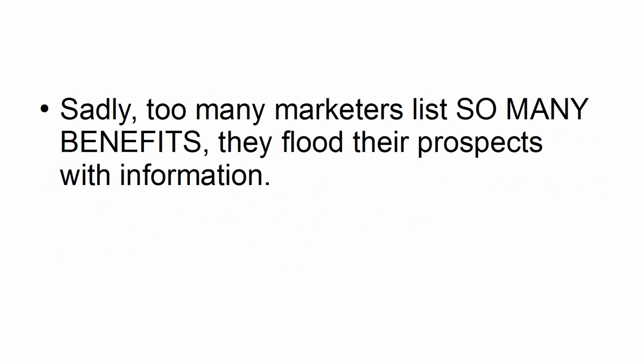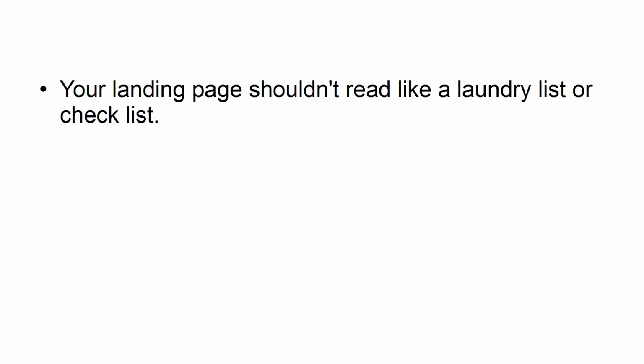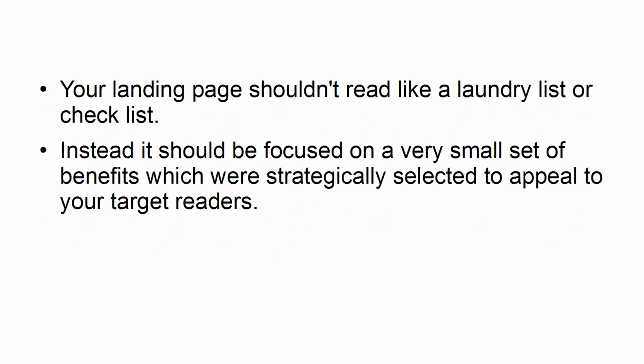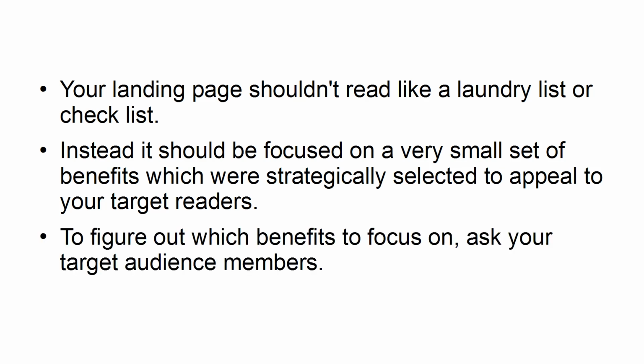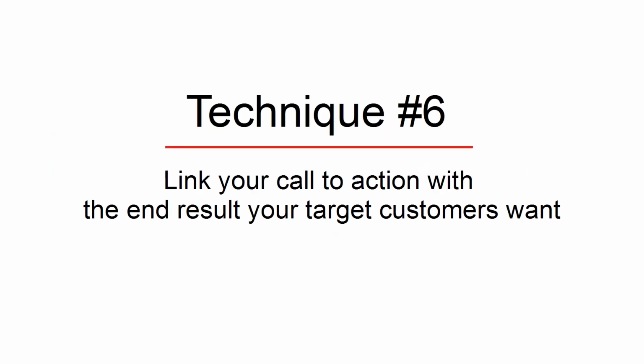Sadly, too many marketers list so many benefits, they flood their prospects with information. This data overflow leads to, you guessed it, lower conversions. Your landing page shouldn't read like a laundry list or checklist. Instead, it should be focused on a very small set of benefits which were strategically selected to appeal to your target readers. To figure out which benefits to focus on, ask your target audience members. Of course, you need to cross-reference this information with the landing pages of your competitors to make sure you're operating in the right ballpark. Technique number 6.